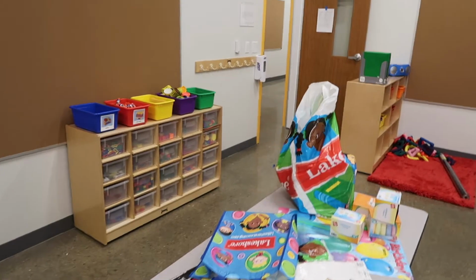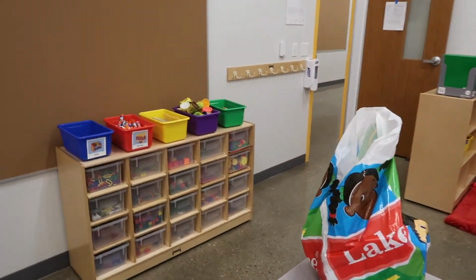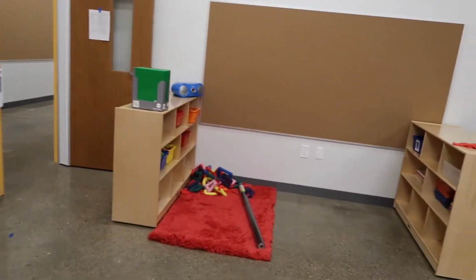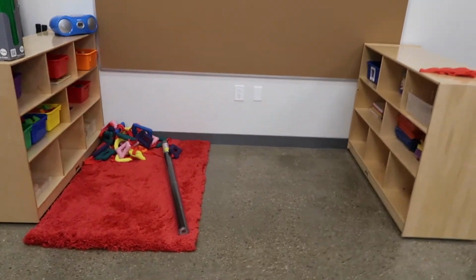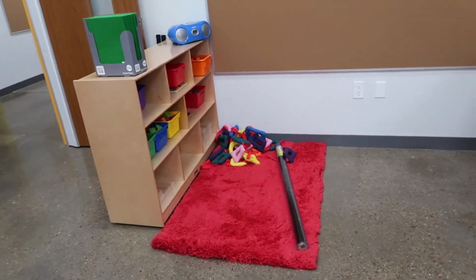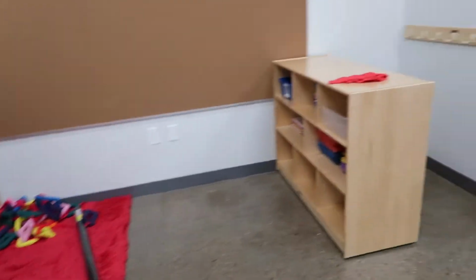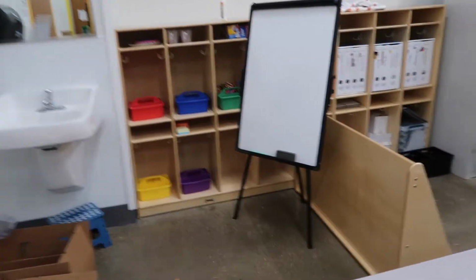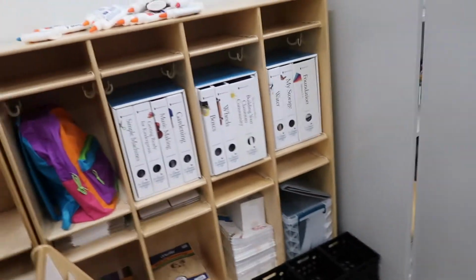That's her teacher work table. My manipulatives, goodness. The block area. I might go ahead and get another rug, because last year I had a rug that covered this whole area, and I don't think I like this itty bitty rug. And this is the art area. Trash. And this is curriculum stuff.